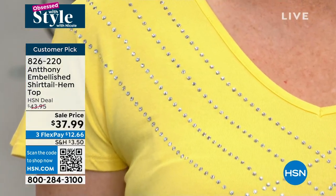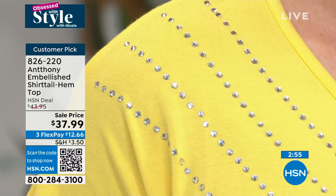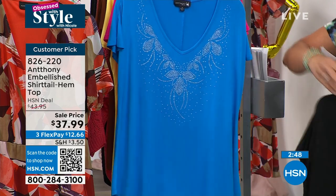So I'll point that out. Machine wash, hang dry. Nicole is wearing it in that sunshine. Oh, we love the sunshine. Look at that. So pretty. Also have it for you in black. Right here is black. Here's your turquoise.